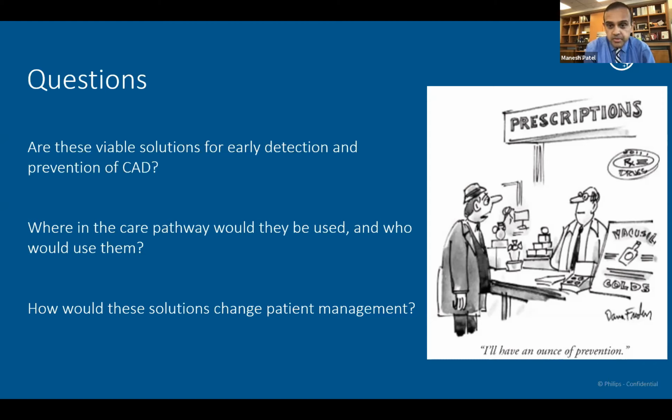So a carotid might be very important for cerebral events. The periphery may be very important for limb events. But the assumption, just because the lifetime risk is high, that you're going to stop an event in the coronary tree, I think is an assumption we should be questioning.